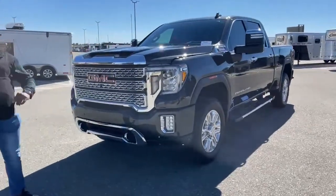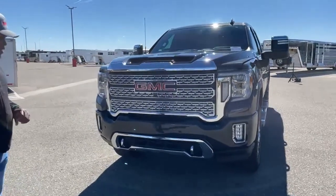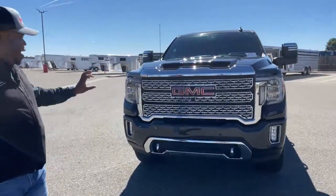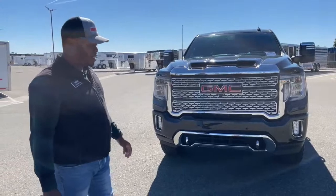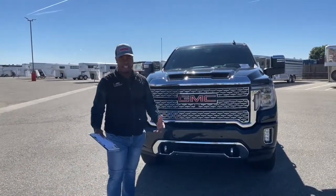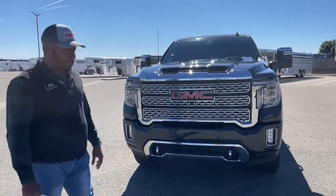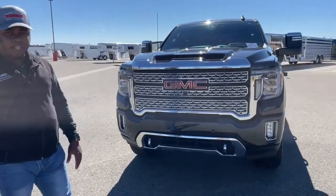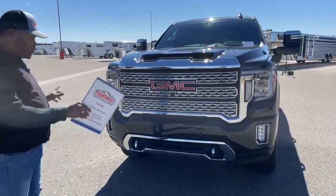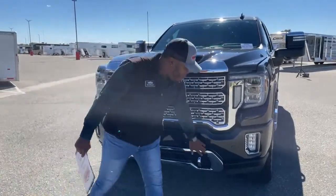Taking a look at the front end of this unit, this one does have that black exterior with the chrome highlights. Up front you can see the GMC logo with a big grille. It is a 2500, so that engine needs a lot of air intake, so that's why you have this huge grille up front. One of the features I could point out to you right away is those front sensors. These are those little circles you see on the front bumper.